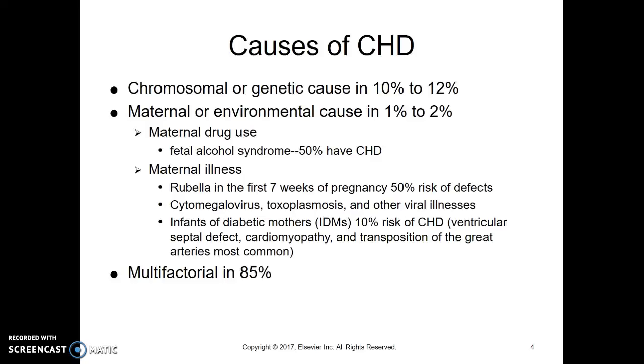CMV, cytomegalovirus, toxoplasmosis. Toxoplasmosis is the one we tell pregnant women not to change litter boxes because of that one, or other viral illnesses. And remember, it's specifically or especially if it's while the heart is forming, which is all in those first weeks of pregnancy. Infants of diabetic mothers have a much higher risk, and part of that, we know those high blood sugars are teratogenic. They predispose to birth defects. So it's real important we get those diabetic moms' blood sugars under control. And then the majority of the time, 85% of the time, it's multifactorial. There's not just one cause, but many.